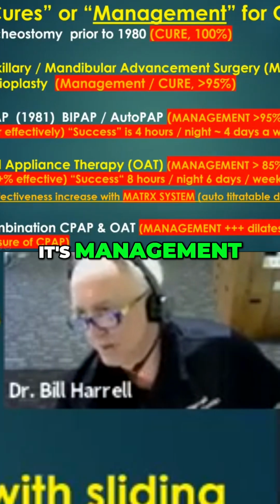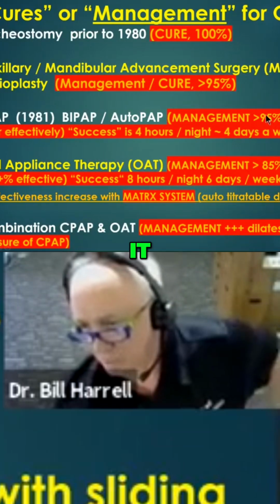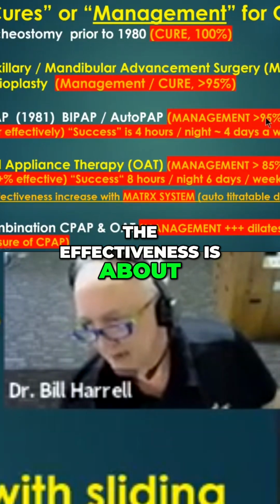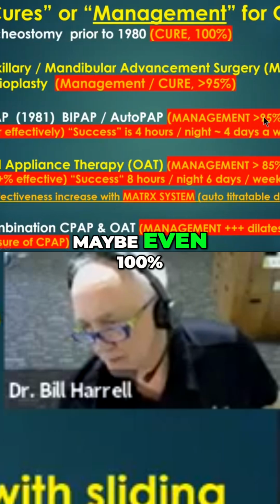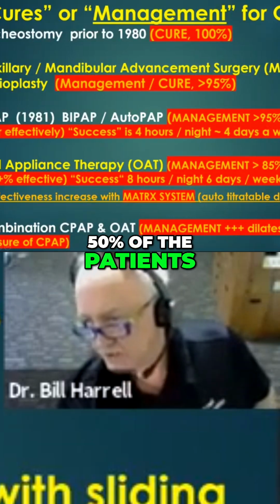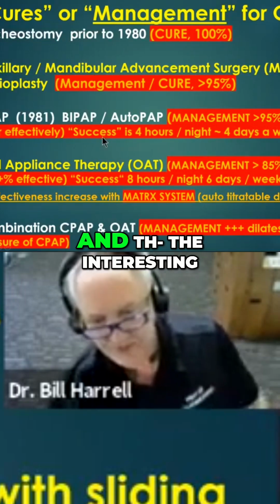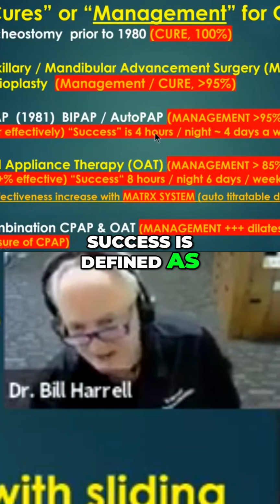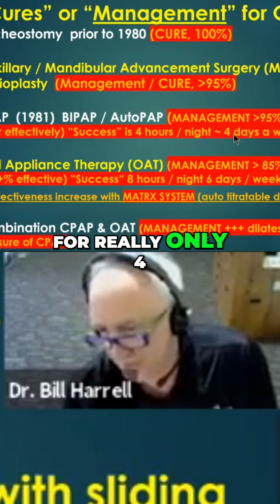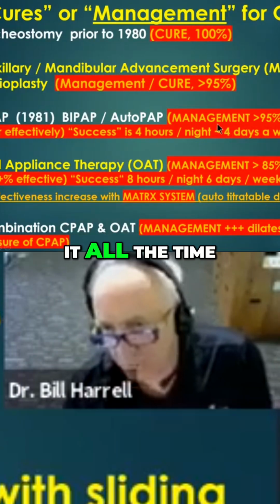It's management. The effectiveness is about 95% plus, maybe even 100%, but about 48 to 50% of the patients don't wear it properly or effectively. And the interesting thing is success is defined as 4 hours a night for really only 4 or 5 days a week. So they're not wearing it all the time.